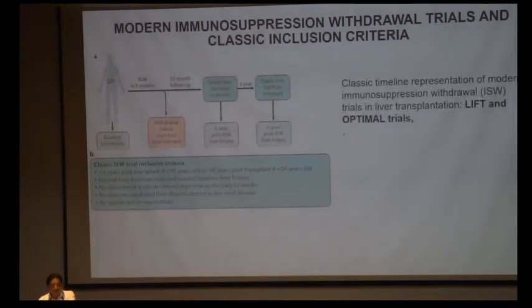So what are the protocols which have been developed? There has been a lot of research going on, and various centers have been coming up with lots of protocols. There have been two multi-center trials: one is LEFT and the other is the OPTIMAL trial. Basically all these protocols run on the same mapping. You have a patient many years following transplant. You do a baseline liver biopsy and see whether they have ongoing inflammatory activity or rejection episodes or not. Then you gradually start withdrawing the immunosuppression, and keep doing protocol biopsies in those livers to see whether they get any inflammatory activity or rejection episodes.